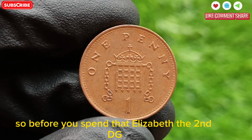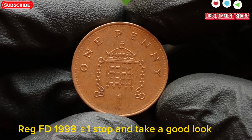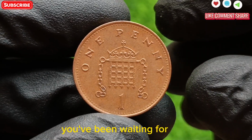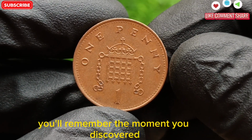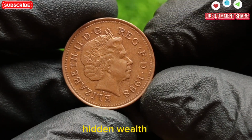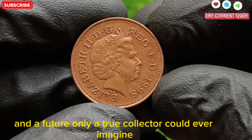So before you spend that Elizabeth II DG Reg FD 1998 1 pence, stop and take a good look. That single coin might just be the financial miracle you've been waiting for. And when your 1 penny turns into a 1 in a million, you'll remember the moment you discovered it wasn't just a coin, it was a key. A key to a world of rare treasures, hidden wealth, and a future only a true collector could ever imagine.